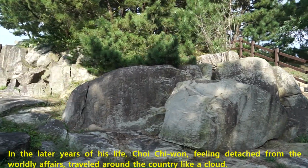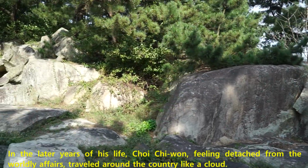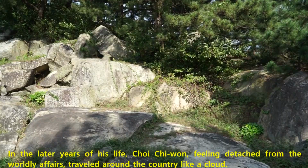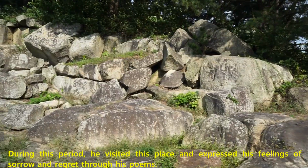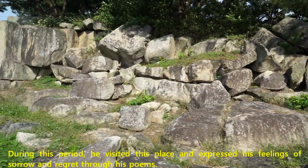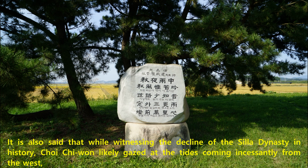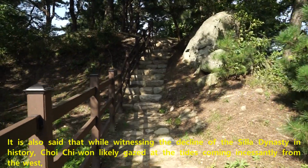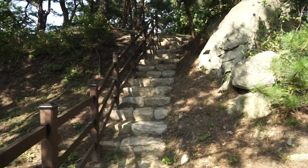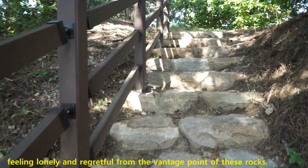In the later years of his life, Chechiwon, feeling detached from the worldly affairs, traveled around the country like a cloud. During this period, he visited this place and expressed his feelings of sorrow and regret through his poems. It is also said that, while witnessing the decline of the Silla dynasty in history, Chechiwon likely gazed at the tide coming incessantly from the west, feeling lonely and regretful from the vantage point of these rocks.